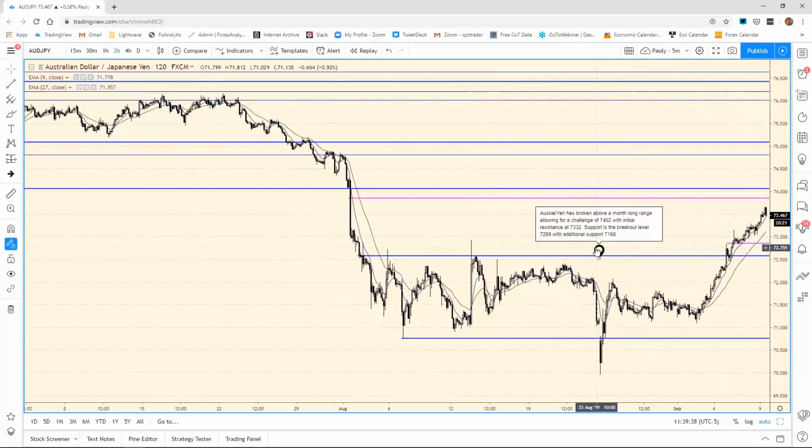Here on the analysis for the weekend, we put Aussie yen has broken above a month-long range, allowing for a challenge of 74.02 with initial resistance at 73.32. Well, we were just above that 73.32, so we gave it the benefit of the doubt, but we've come back and started to roll back down again. Support is the breakout level of 72.56, but right now we have our bias chart support coming in at 72.83.